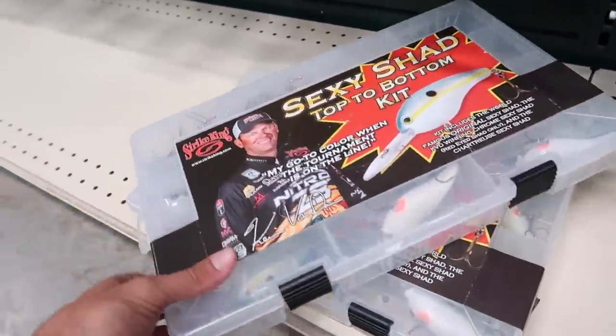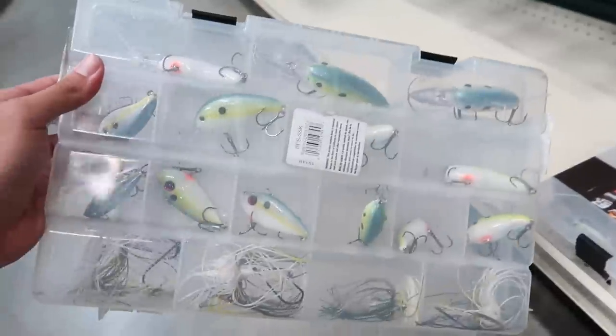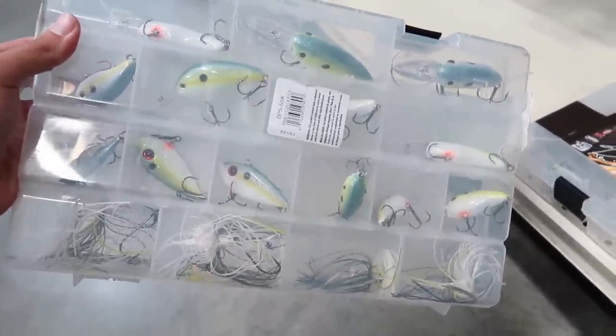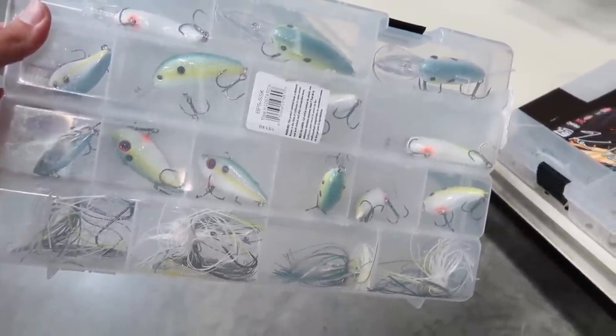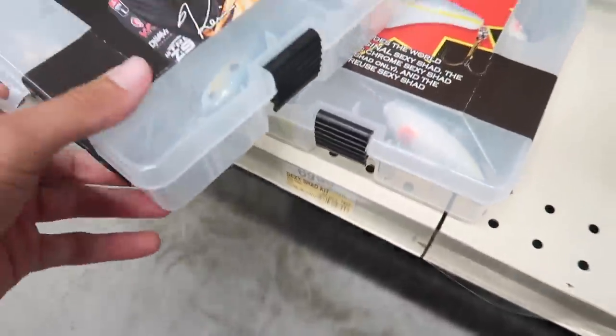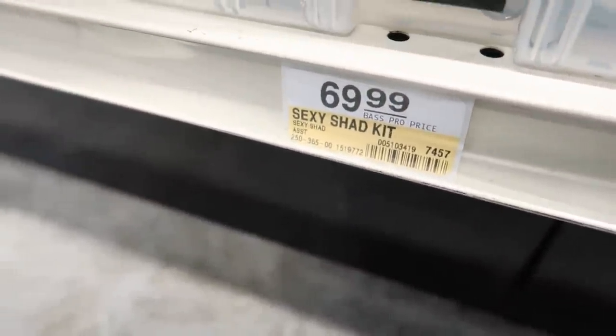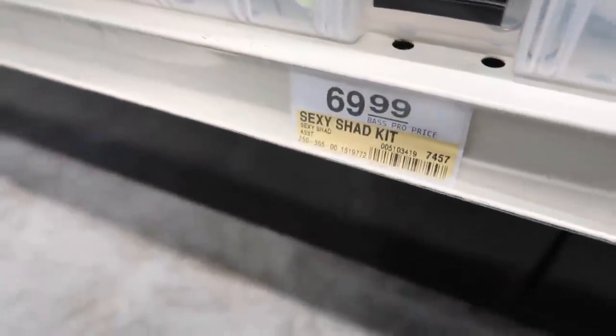We got the old sexy shad, Mr. K. Ooh, the Mr. KVD special, man. Mr. Professional over here. Wow, that's actually pretty neat, not gonna lie, but I don't even wanna know the price. There's not even a $70. Are you crazy? Hold up, man. You got me crazy up in here. We're supposed to be doing almost like a budget fishing kit challenge. I'm sorry, KVD, but we ain't paying $69.